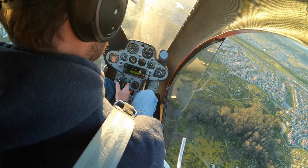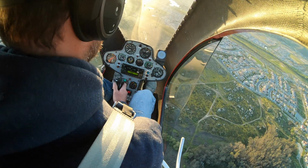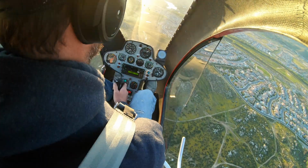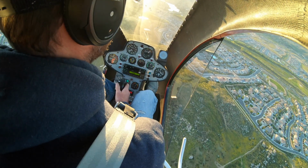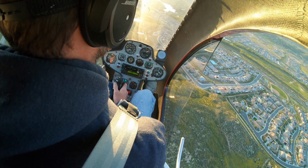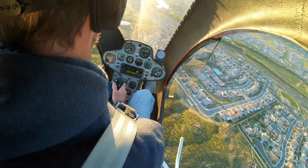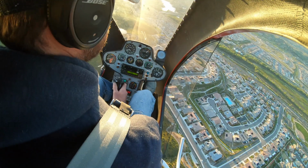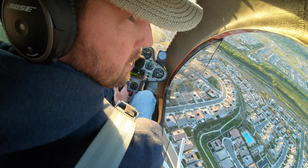So yeah, well, here we are coming up on Canyon Lake. I know we're looking right into the sun at this point. We're doing about 85 miles an hour, 80 miles an hour. Go for a little cruise over the lake. We got wind out of the north, so it's coming from the right to the left. So I'm just going to keep that in mind as I kind of cover some of these hills and fly around this area.